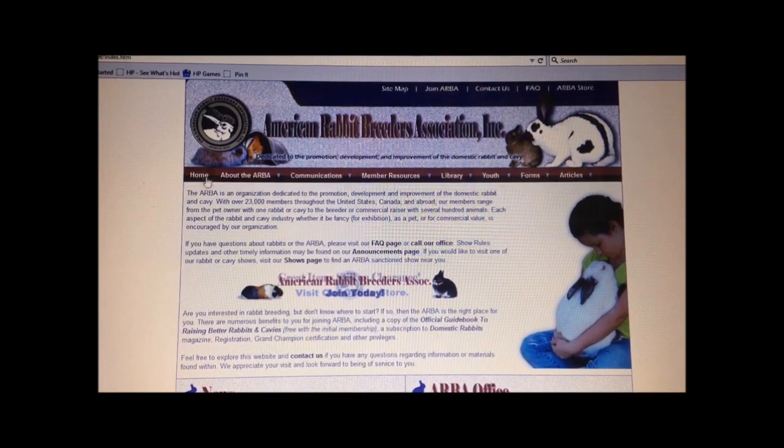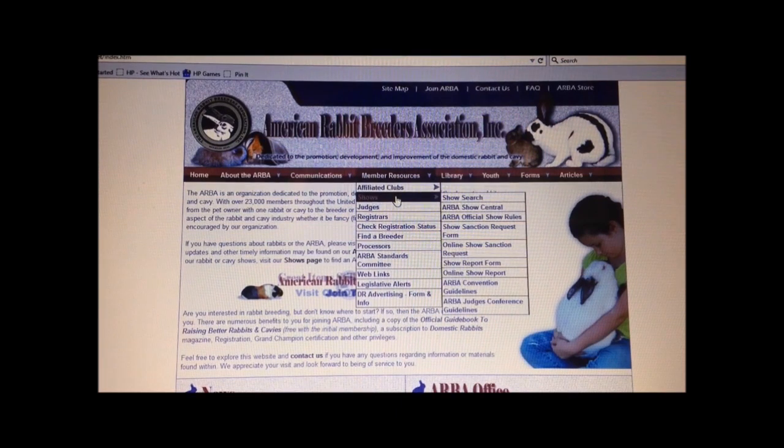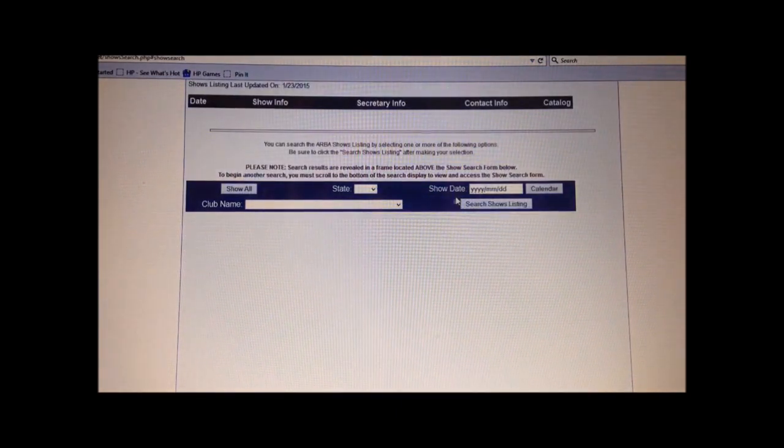What you want to do is right up here, look through and go to Member Resources. The second one down is Shows. Go over one. That's Show Search. Click Show Search. Click the state you want to find the show in, or shows.